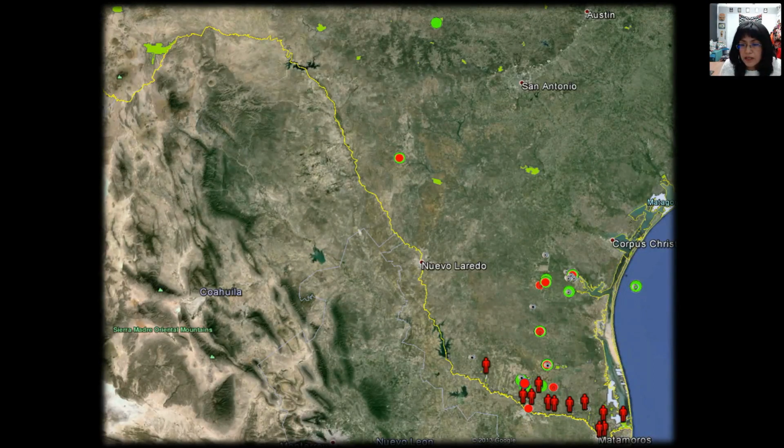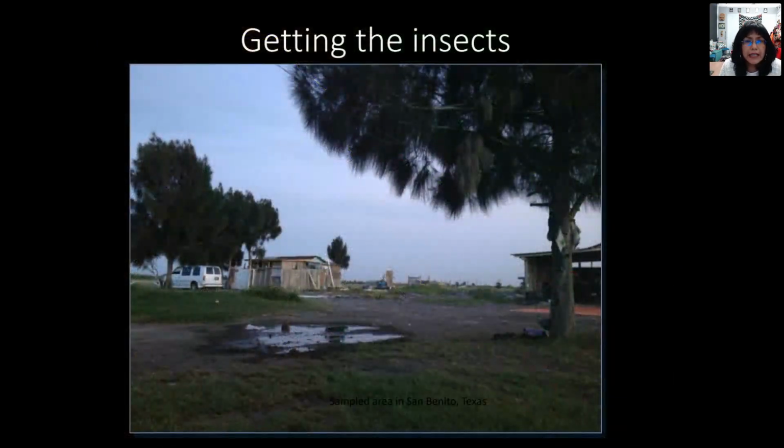And all the dots that are in red are kissing bugs that we got that tested positive for the presence of the parasite. And those are the kind of settings, the areas. These are Hidalgo and Cameron County in southern Texas, on the border with Mexico, which are the areas with very, very low income, the poorest areas. We also have areas known as colonias that don't have drainage, don't have the infrastructure that other residential areas have.